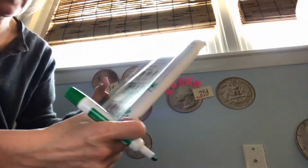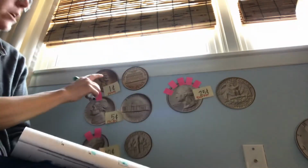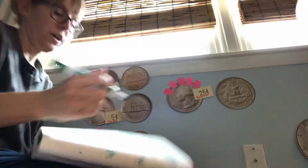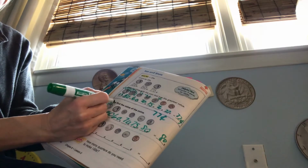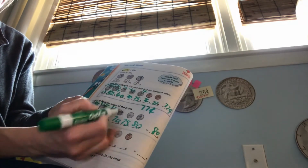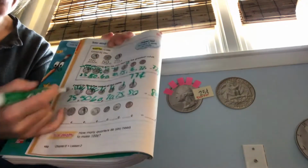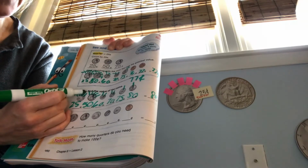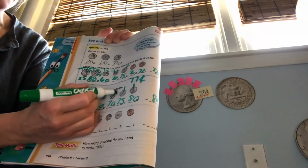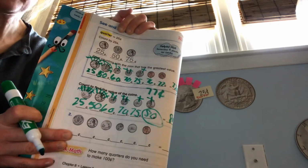Again, I'm going to do the hairs because lots of kids at this age like to do the hair. So a quarter has how many? A quarter has 5 hairs because it's 5, 10, 15, 20, 25. A dime has 2. A nickel has 1. Let's count it up. 5, 10, 15, 20, 25, 30, 35, 40, 45, 50, 55, 60, 65, 70, 75, 80. And 80 cents it is.